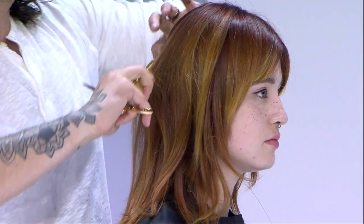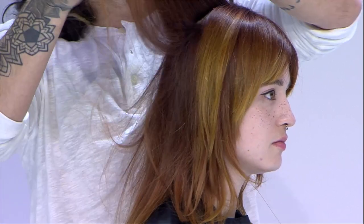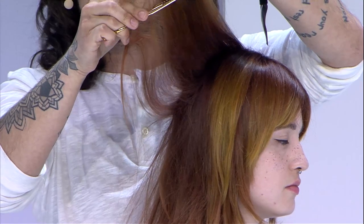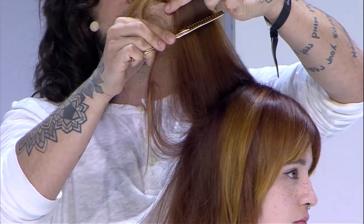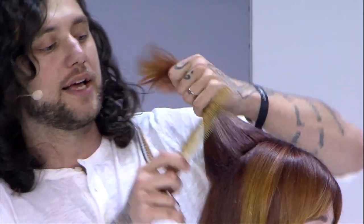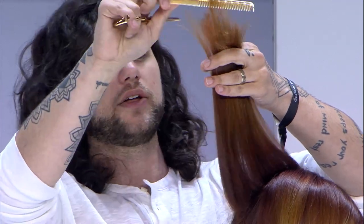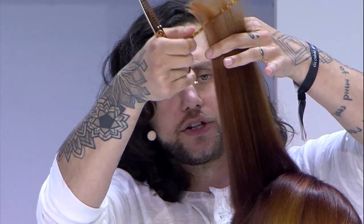And you know, if you use a texturizing scissor horizontally, like this, it's gonna take out weight. Like if you go in here like this, yes, there is less weight in the hair. But you've also created another blunt line in the hair right there. And the whole point for me is to create seamless and effortless movement in the hair. So what we're gonna do is just work vertically through these sections to soften and reduce that weight. So we're coming in like this.